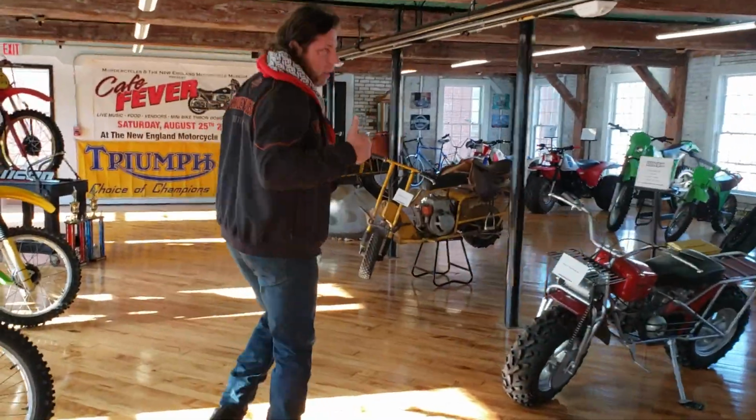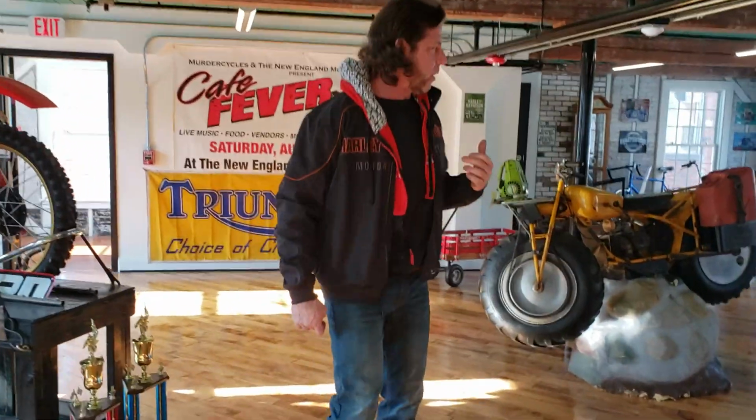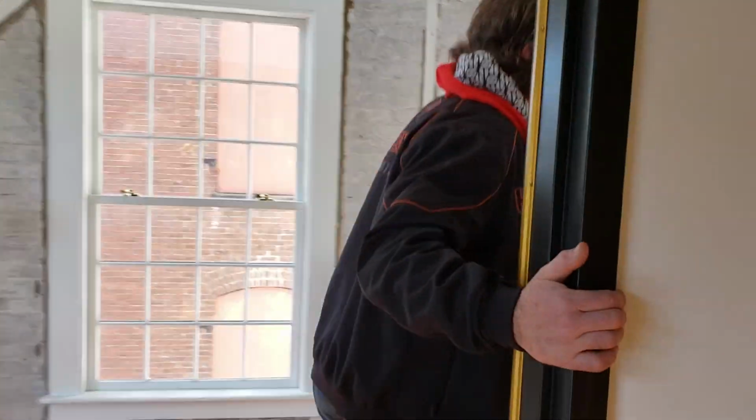I'm going to show you guys something that the normal people that come to the museum don't ever see, and that's the 4th floor, because it's not open to the public, but I just want to show it to you because I think you'll get a kick out of it. A brand new stair tower, and we tried to make it look old school by using traditional materials, but it is brand new.